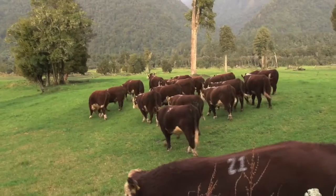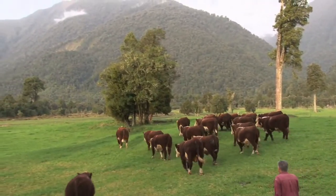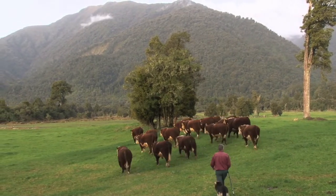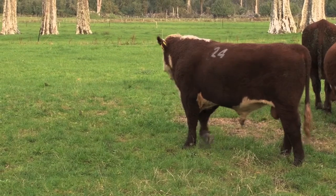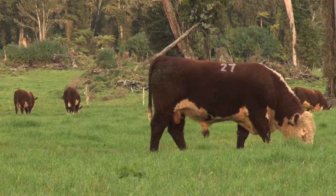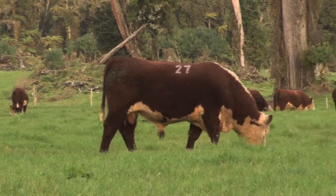And what are you running here, Tom? Well, on the stud side, we've got 140 registered cows calving, two thirds polled and a third pure horn. So you've got horned Herefords and polled Herefords? Yeah, I think that was something I got from my father, that he didn't have any preference for one or the other, as a lot of people seem to. If it was a good beast, he'd use it.